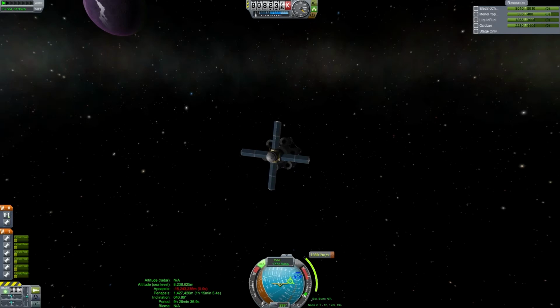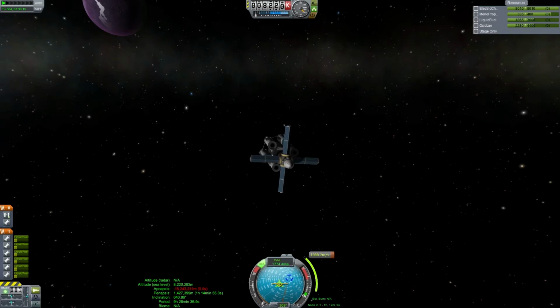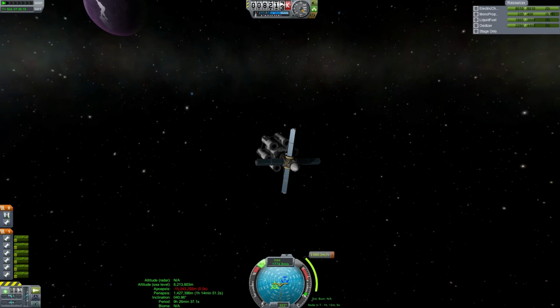I think the panels work slightly more efficiently. Yeah, look at the energy flow of 0.3. The panels work more efficiently closer to the sun. So that is useful information. It means I actually didn't need as many of these for the job, but it also means that recharging these batteries after a science session is going to be so much easier than it would have been otherwise. Okay.